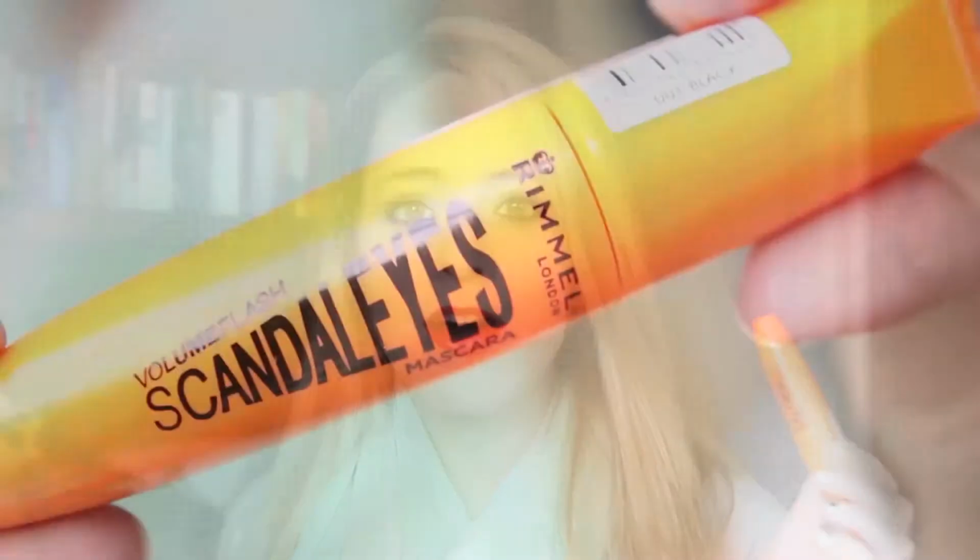So I'm going to explain each one as I go along, because they're not all necessarily the worst product in the world, but in terms of what I was expecting from Rimmel, they are the worst, if that makes sense. So the first thing, I'm going to get it over and done with: the worst product I've ever tried from Rimmel is their Scandalised mascara.